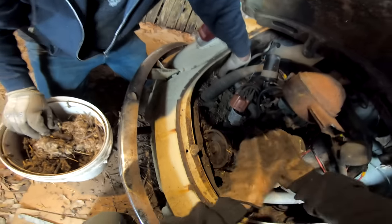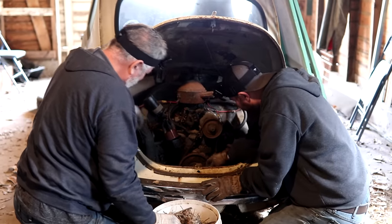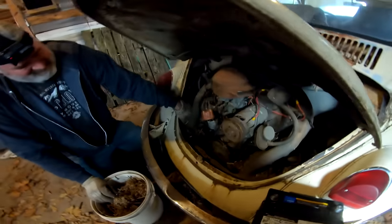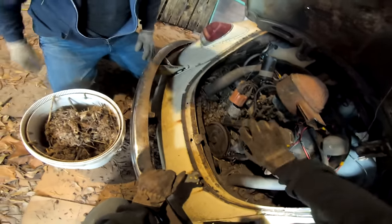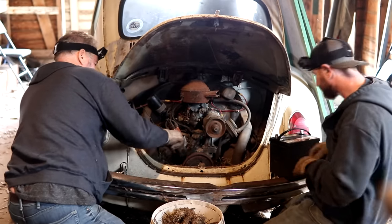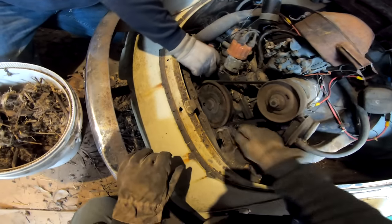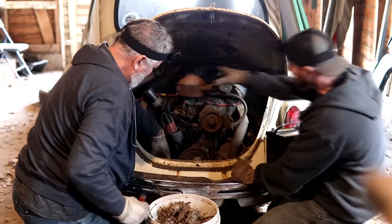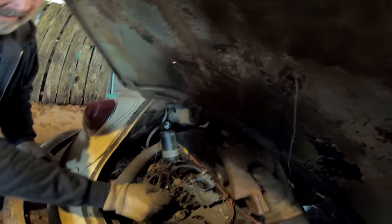Oh yeah, it turns over. It's got crunchy. Something hung down in there. I think it got locked up on an acorn. It's all back behind that crank pulley. Yep, I can see it trying to work it out of there. At least it had the breather on it still. I'm surprised. Rusty, but other than that, it's not too bad.